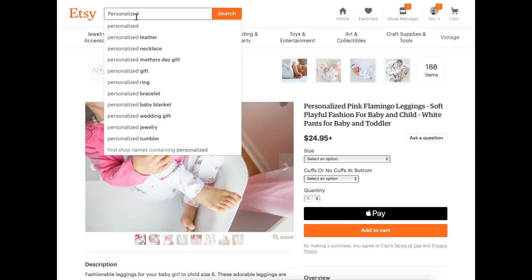So the word personalized, the top search terms with personalized, for right now, are personalized leather, personalized necklace, personalized Mother's Day gift. That makes sense, right? Personalized gift, on and on and on, okay? I don't see personalized pink flamingo leggings, but we haven't put in pink yet, so let's try it out. All right, personalized pink. These terms that popped up are the most popular, the most often searched terms currently in the search bar.